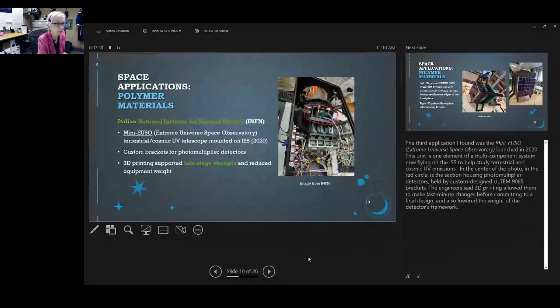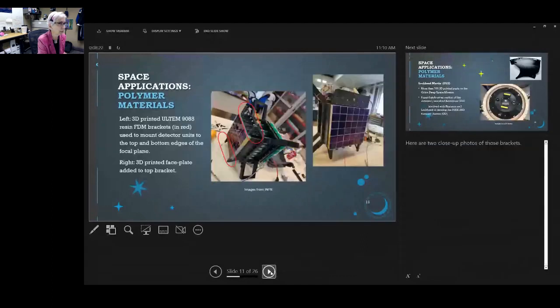In the center of the photo, in the red circle, is a section housing photomultiplier detectors held by custom-designed Ultem 9085 brackets. The engineers said 3D printing allowed them to make last-minute changes before committing to a final design and also lowered the weight of the detector's framework. Here's a couple of close-ups of those brackets, again in the red, and at the top with an extra cover.